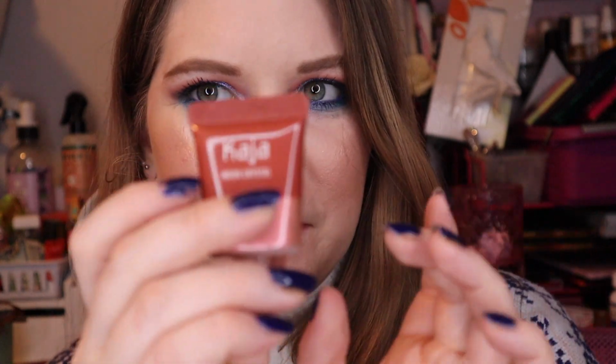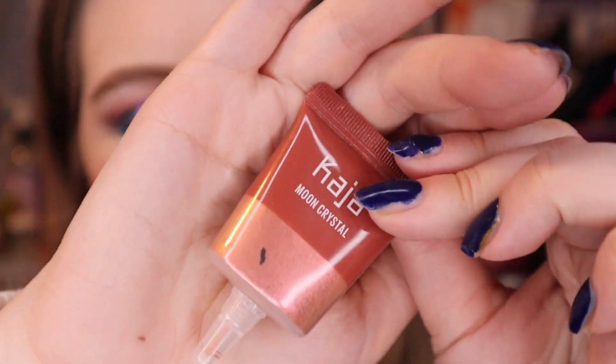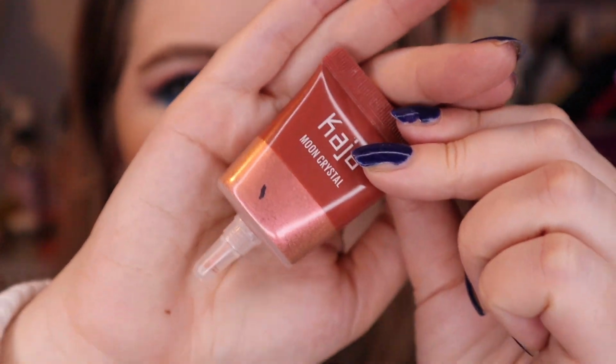Okay, so Overboard is this Kaja Moon Crystal Sparkling Eye Pigment. I got this, I think, in 2020. And it's a really cool product that I never use. So I'm excited to find out if I never use it because I have better already, or if I just forget to use it and I need to use it more. So that'll be fun to discover.